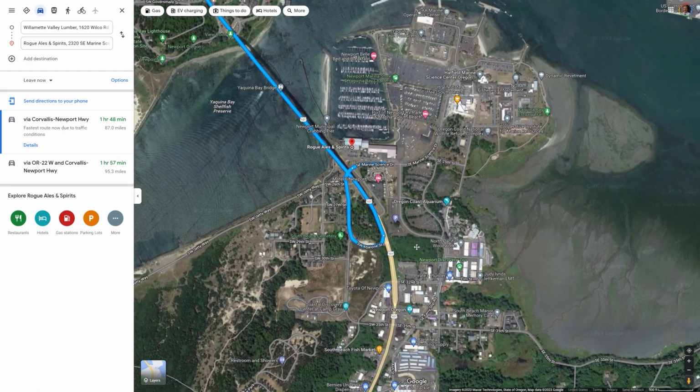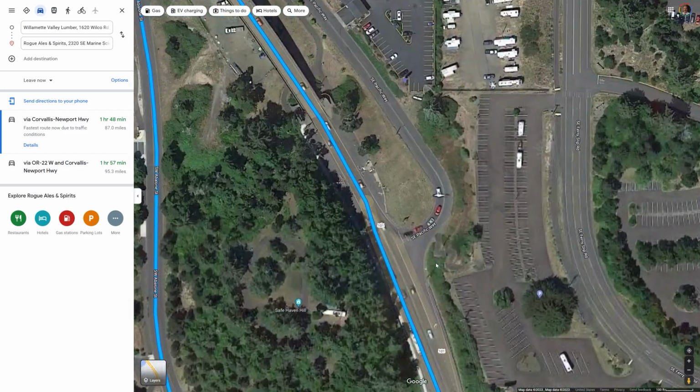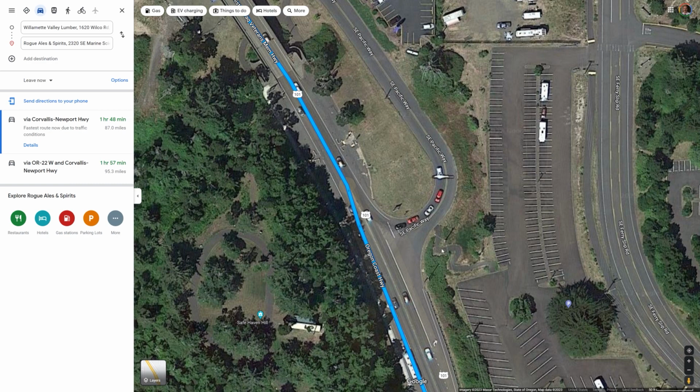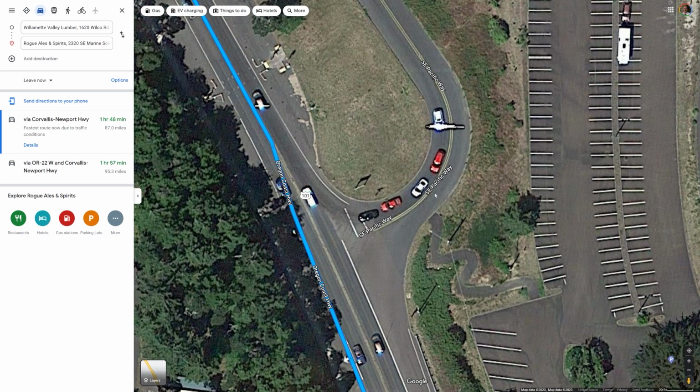When you leave, make sure you're very careful on this corner right here. You're going to need to get into the other lane. Stop for any oncoming traffic. If you don't, you're going to be killing some lawn and tires.